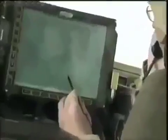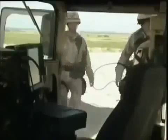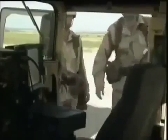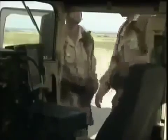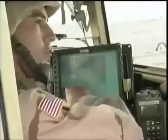Using the latest up-to-date data available, it can be started at the very beginning stages in the planning of an operation. Sir, your mission data is loaded and your graphics is up. Well, thanks, Gordon. Sergeant Finn, let me show you where I need you to recon. Cool, sir. I need you to push out some OPs to cover our flank.